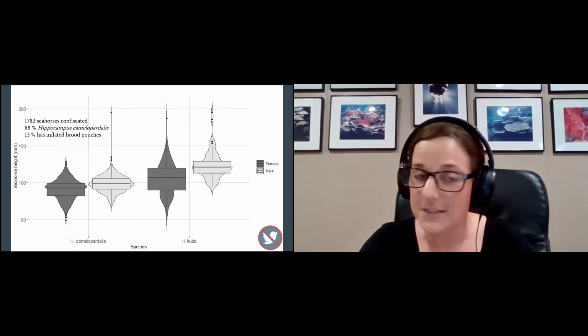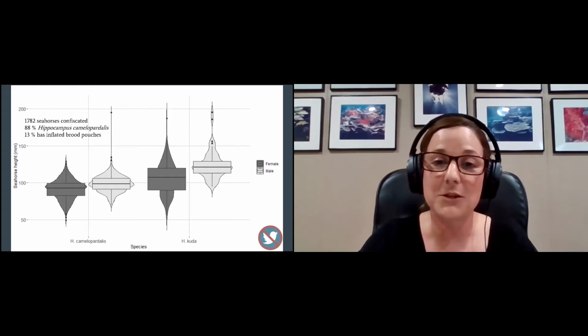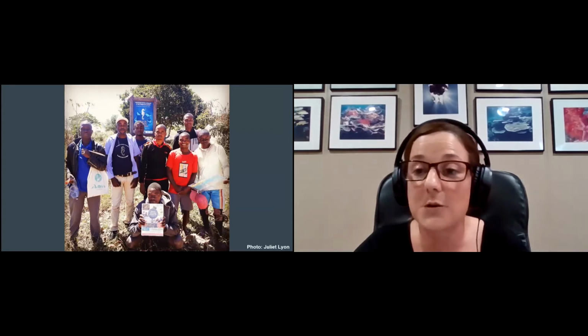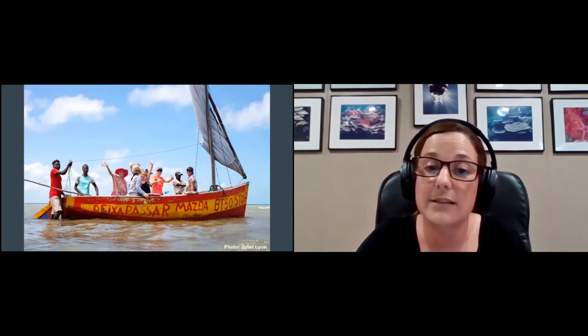But while we were busy with this, we realized we did not know anything about sygnathids in Mozambique. One initiative that was developed to try and alleviate the pressure of poaching from the local community, because it's a big form of income to the local community, was developing seahorse tourism. And in the picture, you can see past poachers of seahorses turned seahorse guides. And these guys, with the help from a local NGO, are providing seahorse tours to tourists in the area as a means to generate alternative income.